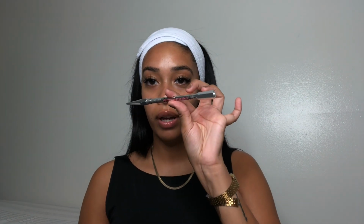I always start with my eyebrows. Currently, I am using the Benefit Precisely My Brow. It looks like this. I am using the shade 3.5. I use it for the tail portion of my eyebrow, and then I go in with a lighter shade for the front. I comb my eyebrows upwards.